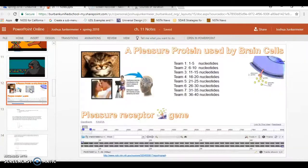Here's slide 12. This is just a review. This is the code of a specific gene that helps us feel pleasure. So without this gene, our brains would never feel pleasure. This gene here, located from a real source online, is basically made up of over 8,000 nucleotides. And this makes a simple little receptor protein, like you can see here.